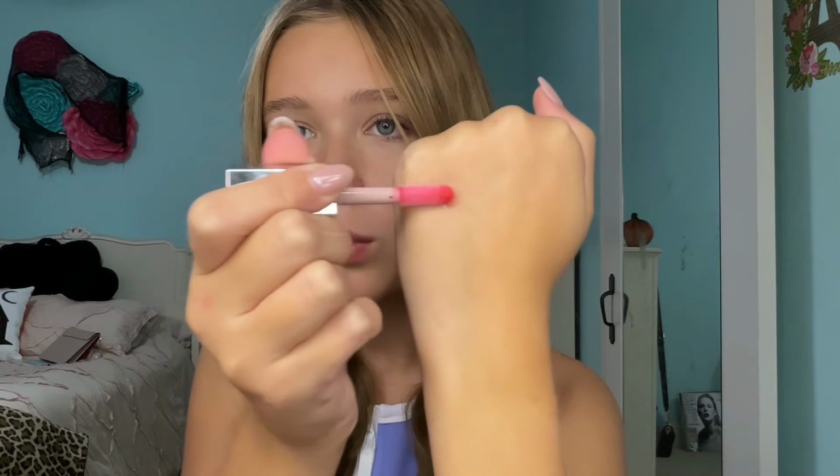The first one is this super red color. It's in the shade Hot Cherry. So this is their plumping one, I think. Swatch number one. Okay, y'all, I'm so bad at swatching, but you know, there's the color. Then we have their original one in the shade Dragon Mama. I kind of like that name. Swatch number two.